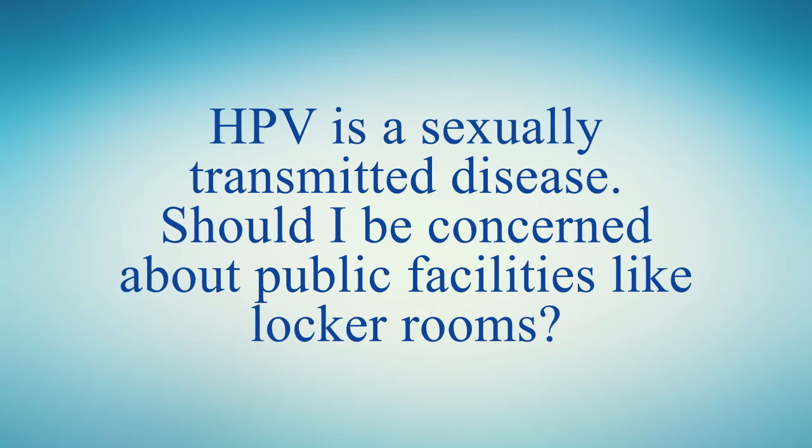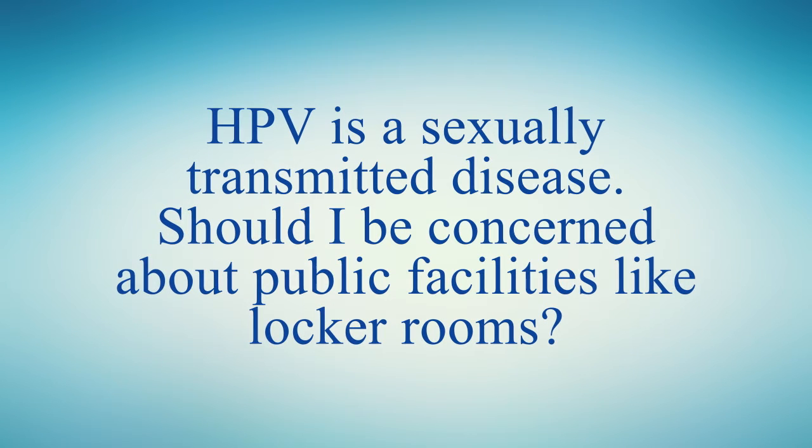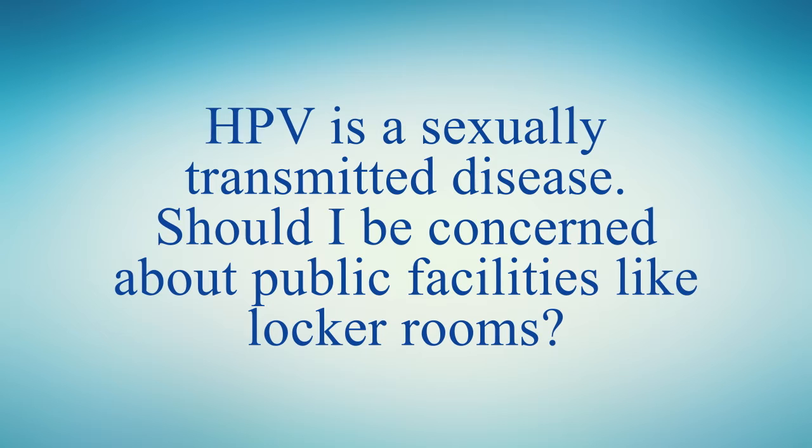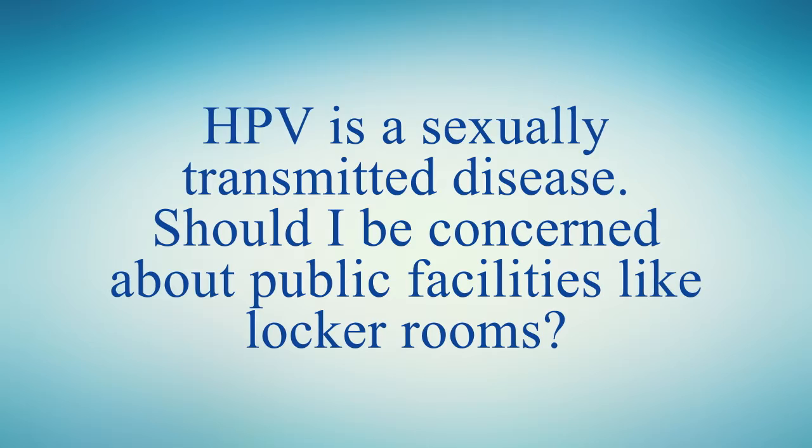Since it's a sexually transmitted infection, I think some folks might have concerns about public facilities, locker rooms, borrowing a roommate's towel, what we call fomites. Can you speak a little bit to fomites and transmission of infection? So this is, again, a sexually transmitted virus. It's from direct skin-to-skin contact or intercourse, including oral intercourse. It can cause oral cancers as well, but you won't get it from a public restroom or from sharing a towel or something like that.